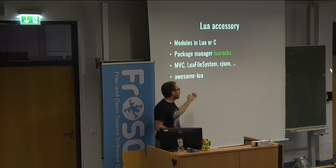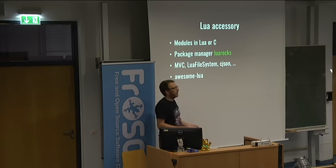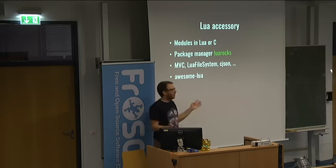LuaRocks is capable of compiling C-based code. That's quite a nice thing. If someone ships C-embedded Lua functionality with LuaRocks, and you have the right dependencies on your operating system, then you could install this module. And as always, there's an awesome-lua GitHub account where they have a lot of summaries about different tools and stuff about this ecosystem.